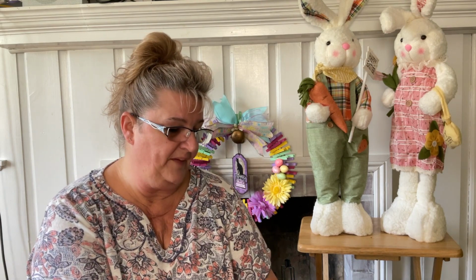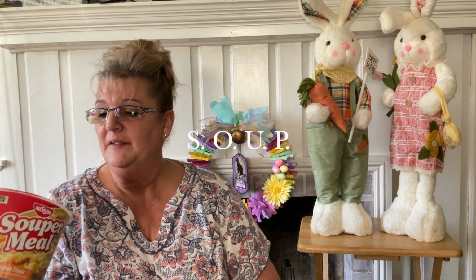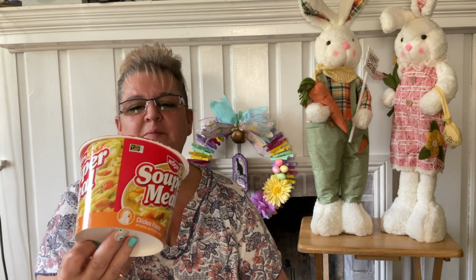I saw Twisted Gypsy haul this. It's a super meal, and it's spelled S-O-U-P. Ramen noodles, chicken flavor, and actually that looks pretty good. My husband likes these. He'll take them to work sometimes.